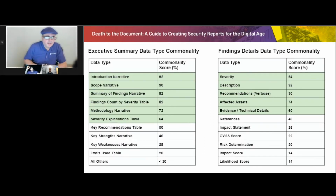So two tables here. On the left-hand side is data elements that are part of what I refer to just as that executive summary section of the report. On the right-hand side, these are the data elements inside of detailed findings. Now, obviously, we coded for those other sections of the report, but these are, I think, the two that are the most critical for us to discuss. The rows that are shaded in green are those rows where there was a greater than 50% adoption or use of that data type.